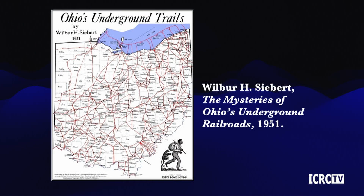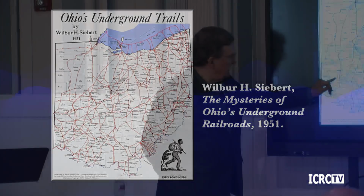Now, this came from another of Wilbur Siebert's books. Siebert, I'll talk about him a little bit more, wrote two books on the Underground Railroad. The first one was in 1898, and the second one was 53 years later, in 1951. Now, this does show in his second book the various routes and trails. Warren County is right here. There are quite a few lines going through here. Of course, Cincinnati, with its great river traffic, had an awful lot of enslaved people there, either loading or unloading material.